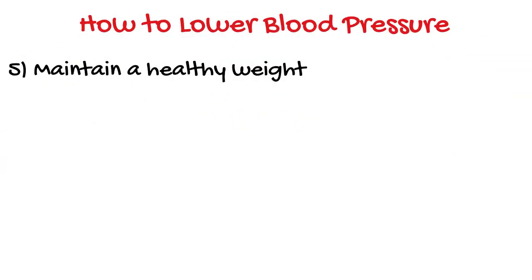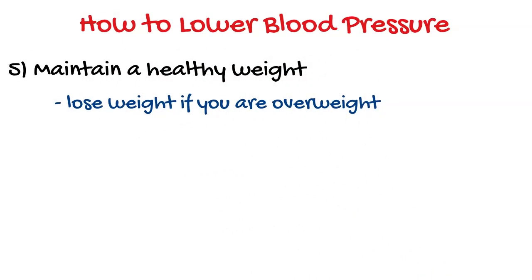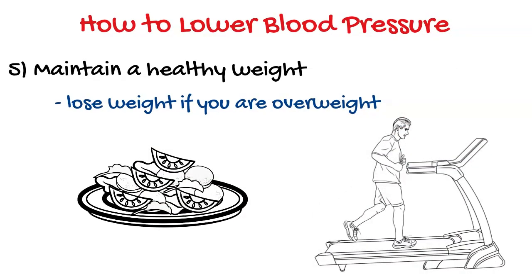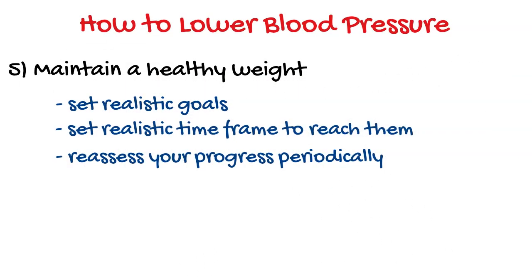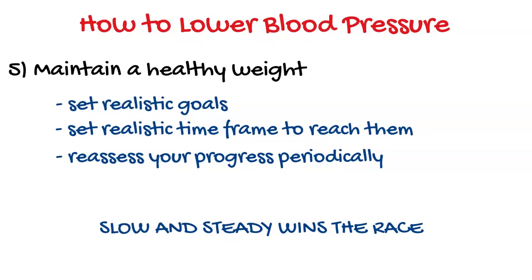Next would be to maintain a healthy weight. Naturally, this infers losing weight if you are overweight, which is a very sensitive subject. There are many different ways to lose weight, and I'm sure you can find all sorts of YouTube videos on this topic, but most approaches involve eating healthy and physical activity. My main tip here would be to set realistic goals with a realistic time frame to reach them and reassess your progress periodically. Remember, slow and steady wins the race. Again, this is easier said than done, but weight loss helps with several health conditions, high blood pressure being just one of them.